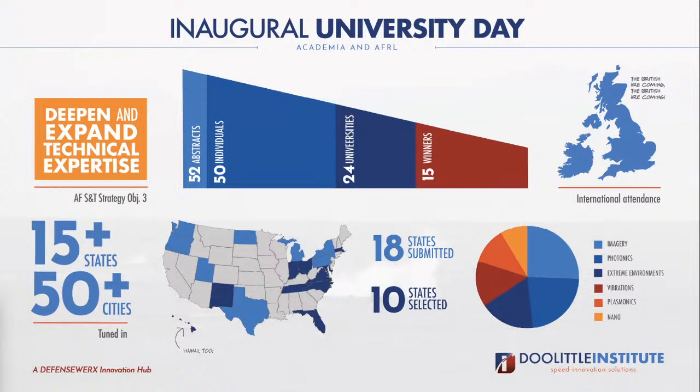After this particular University Day, a number of the researchers were contacted by AFRL to receive some seed funding for their research because they were selected as being of interest. While this event was not originally intended to be a challenge or pitch day type event where people were awarded a check at the end of the day, I believe four of the universities did end up getting funding afterwards. AFRL has expressed interest, and we're exploring some options in how we might be able to make that funding part of the event in the future.